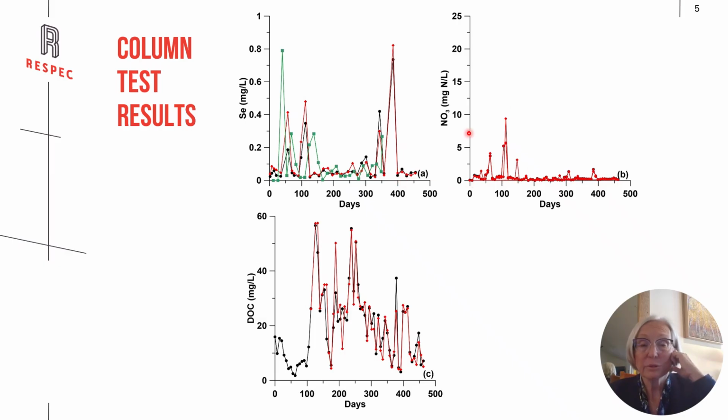We can see that that was true for nitrogen as well, although it achieved steady state and strong removal sooner. We did have an upset condition in the column tests at week 320, and we can see that it took the columns a little while to reestablish their equilibrium, but they did. And the same is true for both nitrate and selenium.